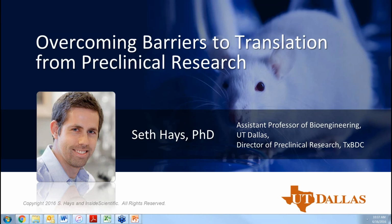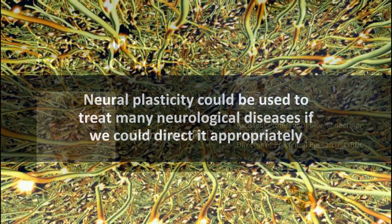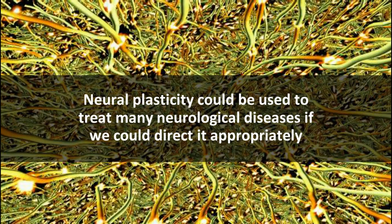So specifically, my lab focuses on using cortical plasticity, and in particular ways in which we can manipulate or target plasticity to drive beneficial changes and hopefully improve recovery after neurological injuries or disease. So the brain obviously has a remarkable capacity to reorganize, but in the context of many neurological disorders, insufficient or maladaptive plasticity limits recovery of function.